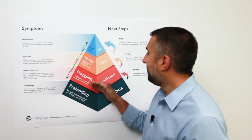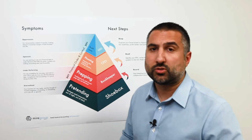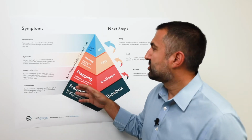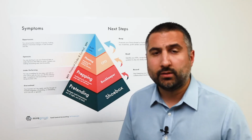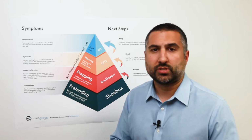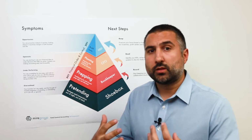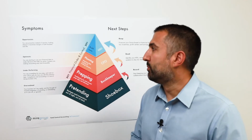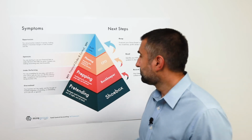So as you move up the pyramid here, you get to the CFO stage. And the CFO stage is a great place to be. It's where a lot of businesses are and they're starting to thrive. It's where you're becoming optimistic. You're starting to use your financial data to make decisions in a real-time environment. So you have the information, it's categorized properly, it's being used, you're starting to develop key performance indicators, you're starting to understand your business and how to make better decisions.